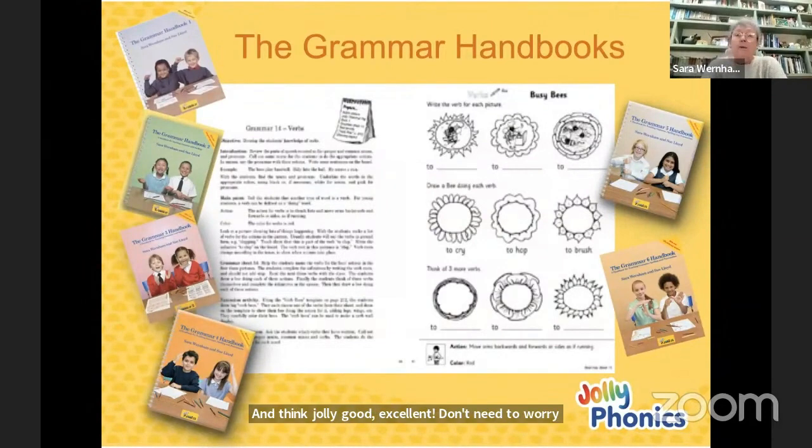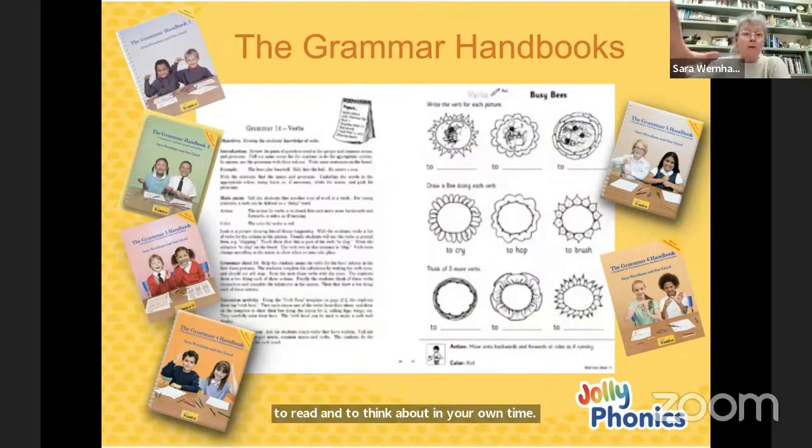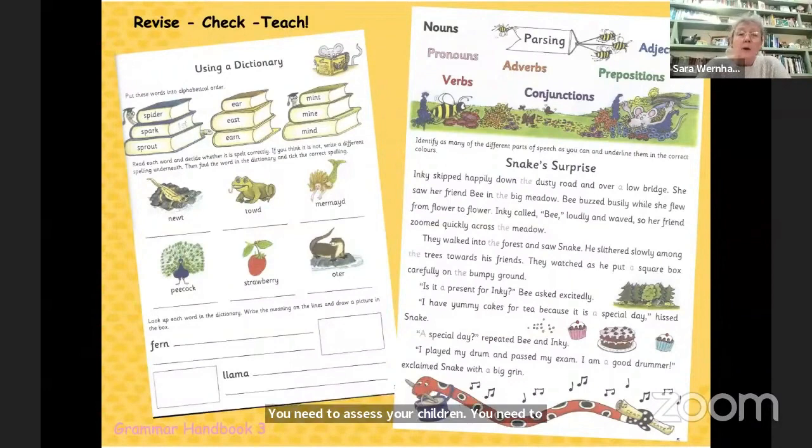Okay, so there's lots of information and it's all there to read and to think about in your own time, because as I say, it's all very well me sitting here for an hour throwing all sorts of information at you, but you need to be able to process that. Being a teacher, I always understand that the beginning of the year, you need to assess your children, you need to work out what you've got, where you're going.